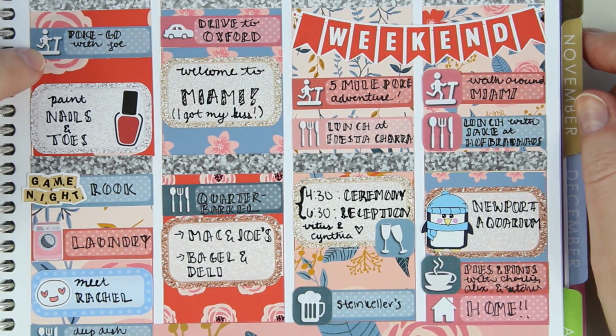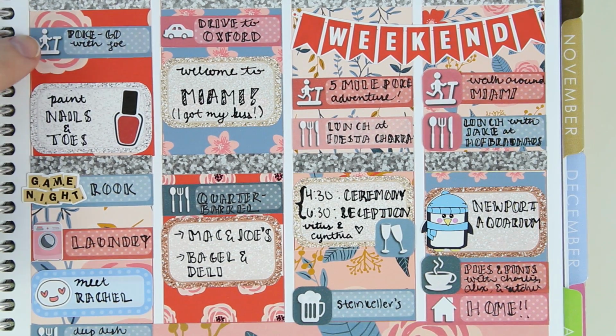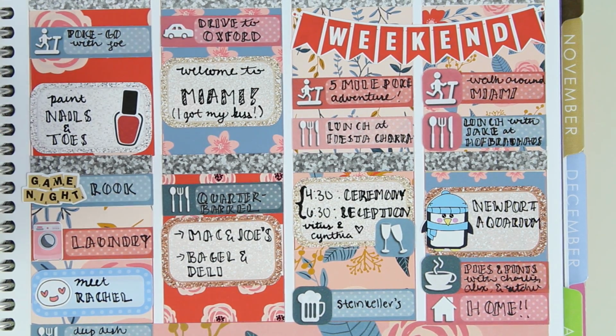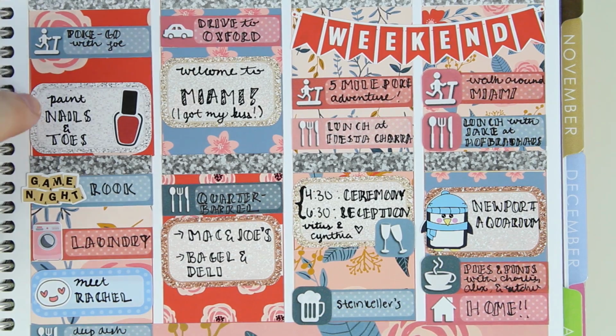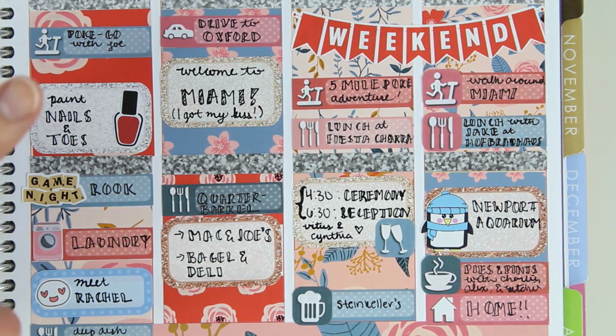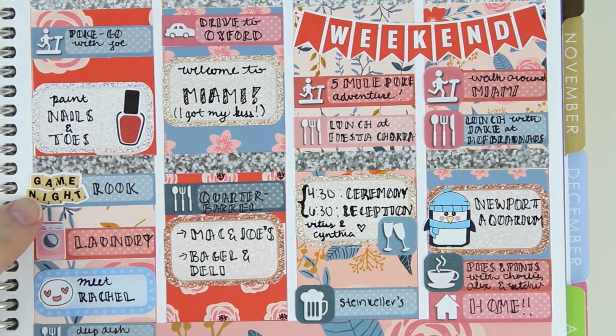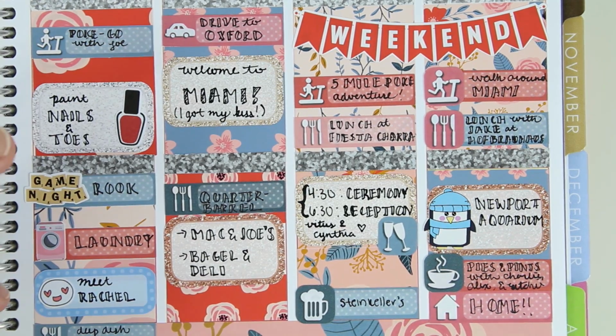On Thursday, Joe and I went to a park by my parents' house and played Pokemon Go. There was a frisbee golf course and a miniature golf course, and some genius person made every single hole on the frisbee golf course a Pokestop, and a lot of other things at the park were Pokestops, and that was awesome. Painted my nails and my toes, and then we played Rook, which is our family game that everyone knows how to play. Everyone plays Rook, it's a thing.